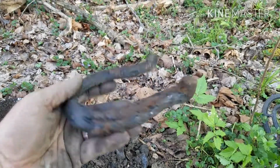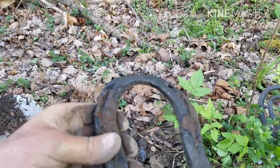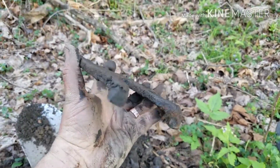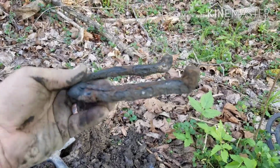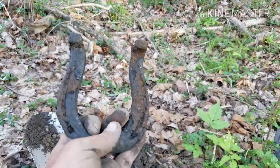Nice one. It's wore. Look how much it's wore. Somebody's worked the field probably with that. That could have been on a mule. I don't know. It's kind of shaped different than a normal horseshoe that I've seen. Could be from a mule. Find anything else, we'll get back with you.